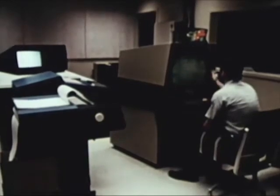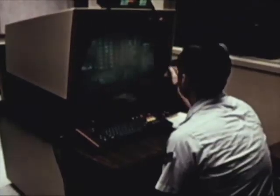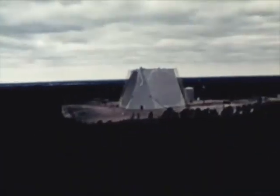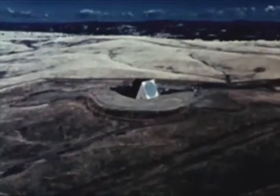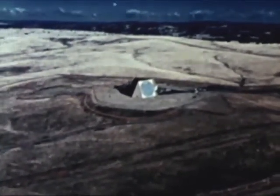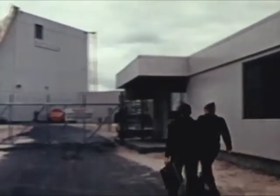PAWS is a fixed-based, solid-state, phased-array radar warning system for detection and identification of sea-launched ballistic missiles. The radar system is contained in this 105-foot-high building. 5 floors house radar equipment, maintenance areas, office space, and a cafeteria. Each system consists of a dual-faced phased-array radar with data processing and control hardware.